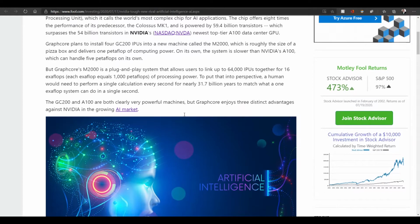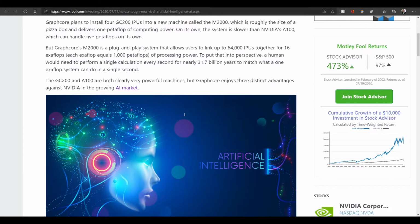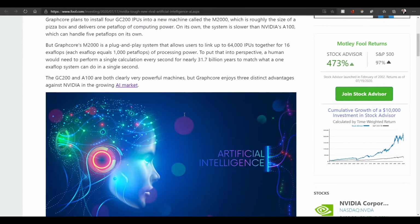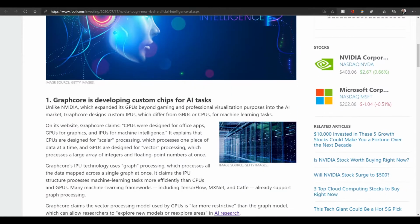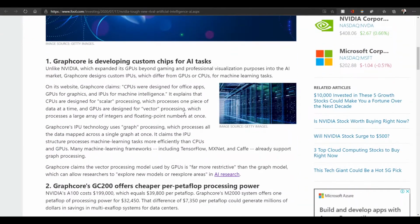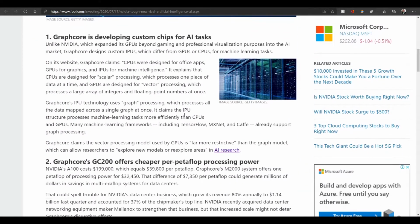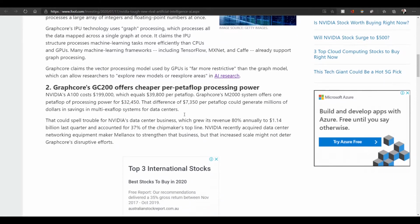Was it 13.7 billion years? A person would have to do one calculation every second to do what it does. 31.7 billion years to match what one exaflop system can do in a single second. That's right. That's only two ages of the universe put together. If you got the entire Asian population, it still wouldn't work. You'd still be faster using one of these machines. It's ridiculous.